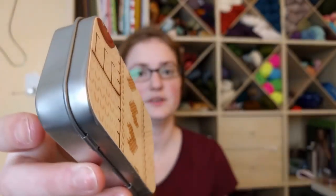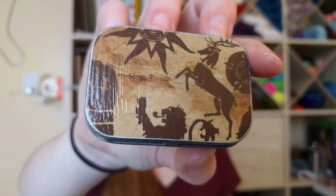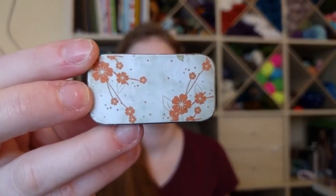And I also got three notions tins. So I got this big one, this pattern on it, and it opens like that. And I got this medium-sized one, it's got this pattern. And then I got this little one that slides open. I love those. They're really cute. This one, you may know if you've been a long-term viewer, is the same size and matches my Ladybug tin, which is missing.